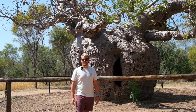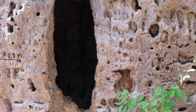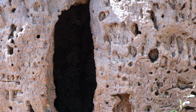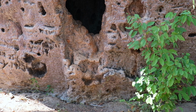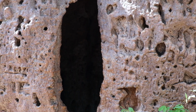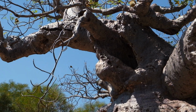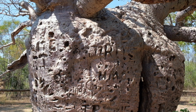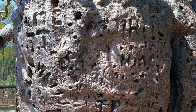So it's just one of those things, I guess, that you have to know. It's not abundantly clear because of the sunlight, but that is hollow as well. Yeah, and apparently snakes live inside it. Well, that makes sense. They could slither in. Little Harry Potter joke there for you. Oh, I didn't realise. Suffice to say, the writing on the tree is not a natural occurrence.